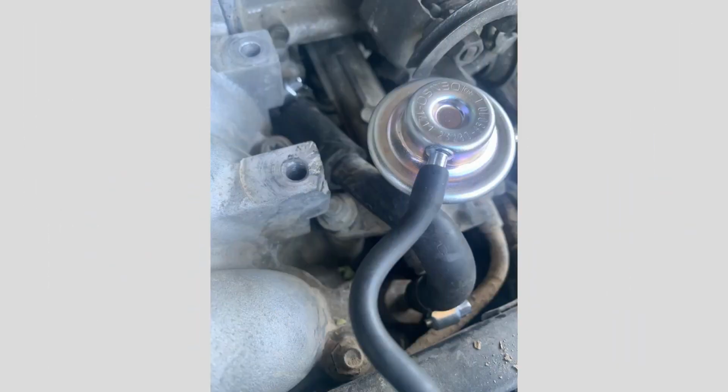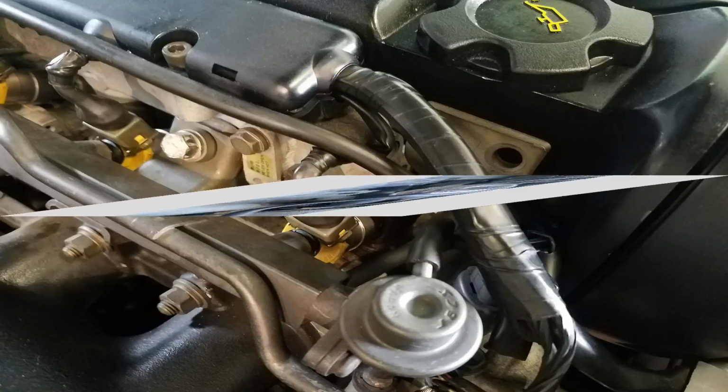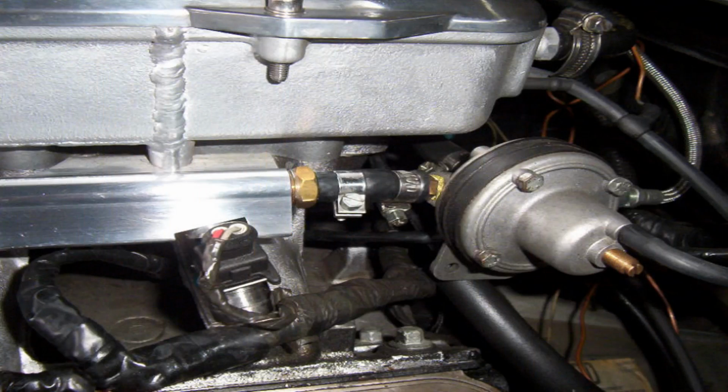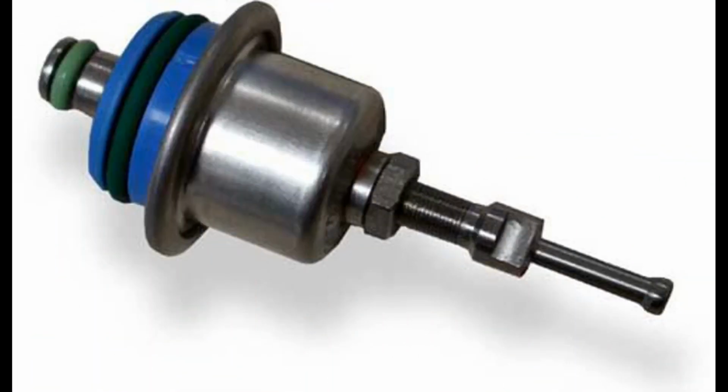4. Poor acceleration and engine misfires. Inconsistent fuel pressure can cause a lack of power during acceleration and engine misfires, leading to a rough-running engine and reduced overall performance.